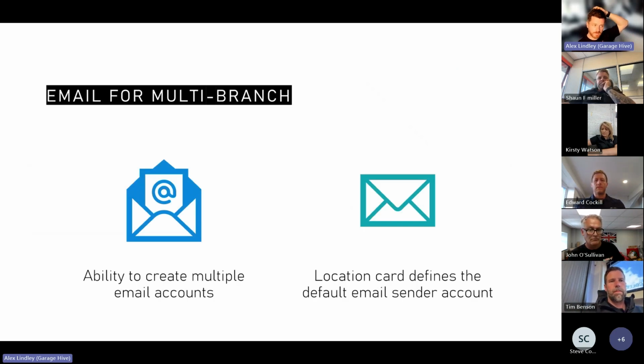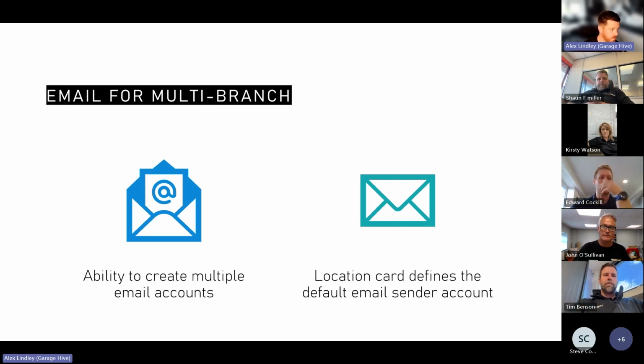Again, a bit of a unique situation, but we are working on the ability to send emails from multi-location businesses. This has always been a problem. If you have multiple locations, you could only previously use one email address. Well, now you will be able to add multiple email addresses, and the location card will define the default sender of that email. Now, the way this technology is set up, this isn't confirmed, this is just my opinion, I'm hoping that we will be able to do this down to Service Advisor because it's a very similar workflow. So hopefully one day you'll be able to send an email out from a Service Advisor's email directly from within Garage Hive. I don't see why we're not going to go down that path when we've developed this one.